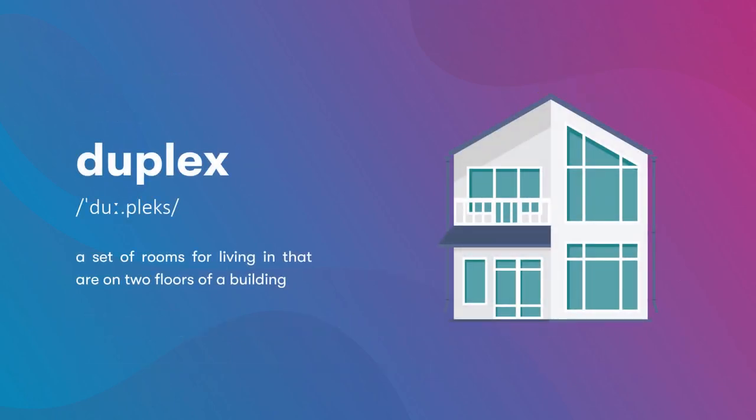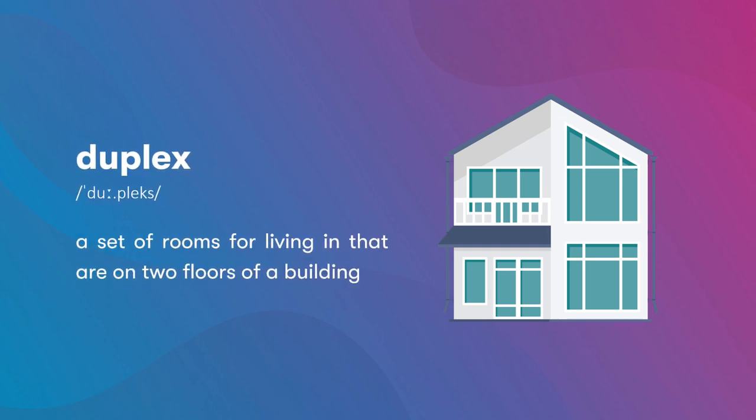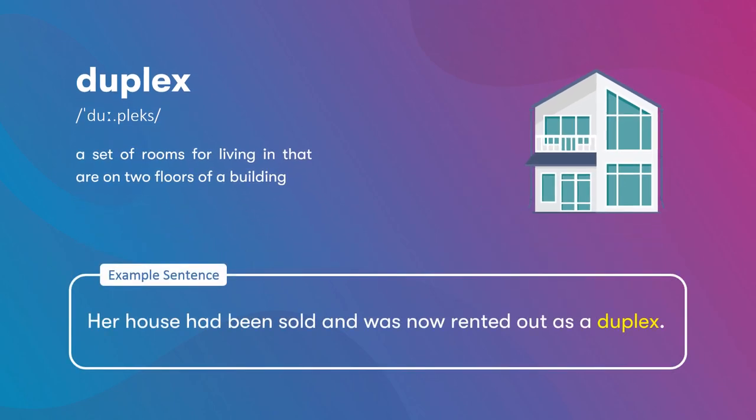Duplex. A set of rooms for living in that are on two floors of a building. Her house had been sold and was now rented out as a duplex.